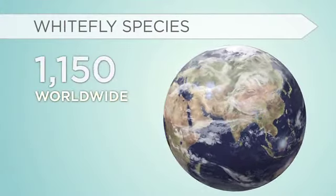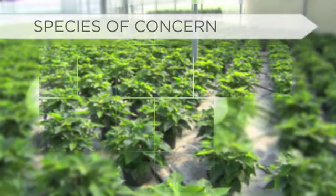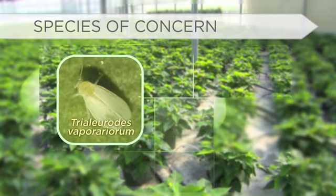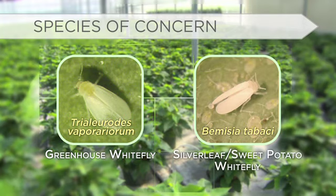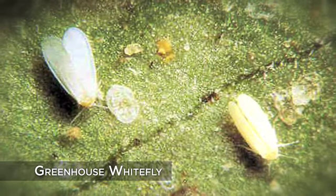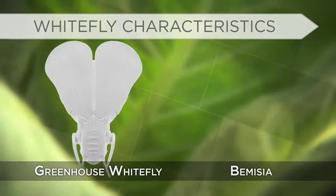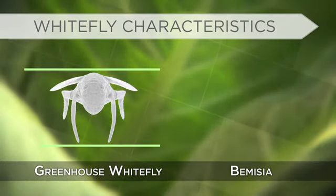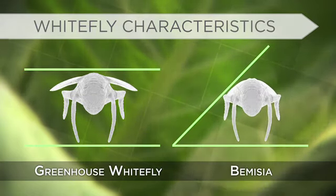There are over 1,150 species of whitefly worldwide, with approximately 100 species in the United States and Canada. Two species of concern to poinsettia growers are Trialeurodes vaporariorum, the greenhouse whitefly, and most significantly, Bemisia tabaci, also known as silverleaf or sweet potato whitefly. The powdery white greenhouse whitefly adults are slightly larger than the yellowish Bemisia adults. Greenhouse whitefly wings tend to lie over the top of the abdomen, almost parallel to the leaf surface, while Bemisia wings are at a 45-degree angle close to their body.